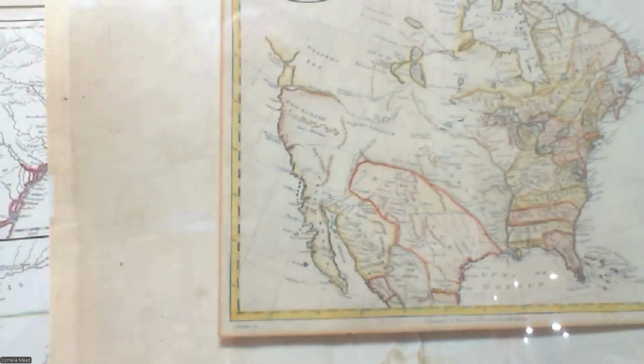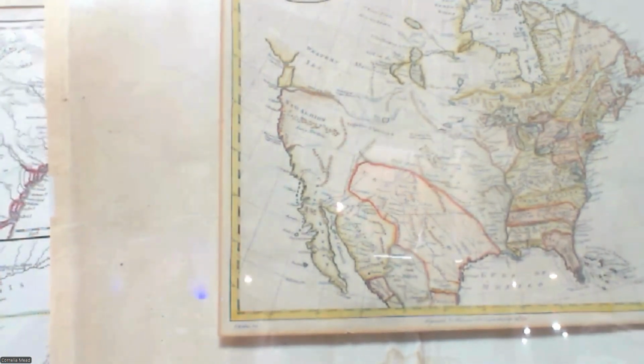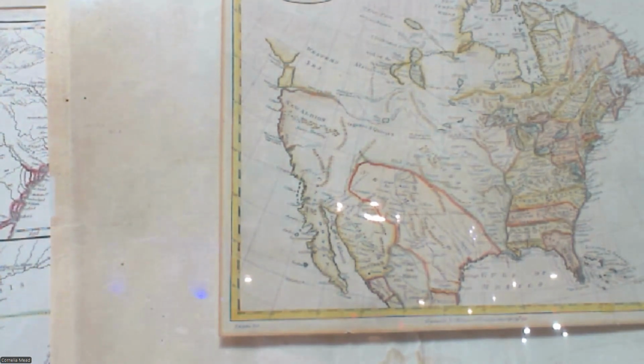Yeah, well, almost. It's North America drawn from the latest and best authorities. And there's an attribution here: engraved for Joe, or John, or Joseph Harrison. New York, I guess, 1787. So this is the year of the so-called, well, who fought it out in 87? David Draper? Yeah, Draper, William Bingham was fighting it out with Robert Luther and James Wilson. Everybody wanted a piece of the land here.